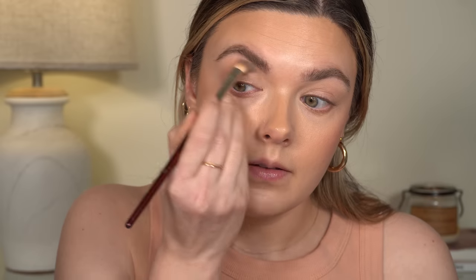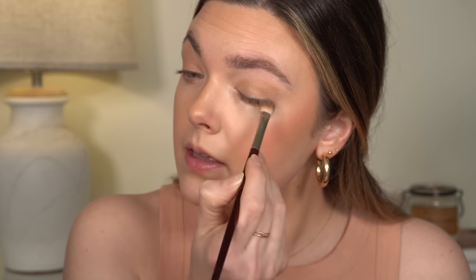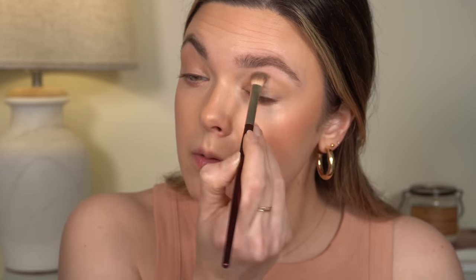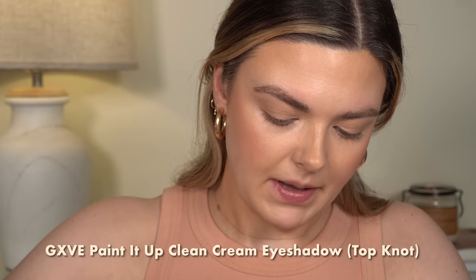So I put that on the lid and I'm just blending it all over and bringing it up. You can see it just adds a little bit of color. They do dry really quick though, so you do have to work quickly with these, but they're good one and done eyeshadows. Now I really want to use this Give cream to powder shadow.